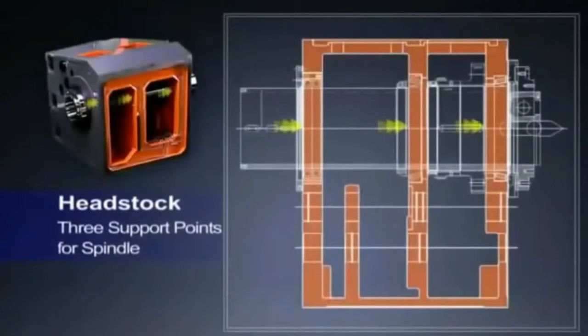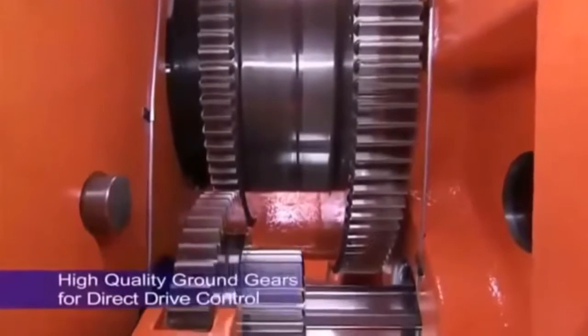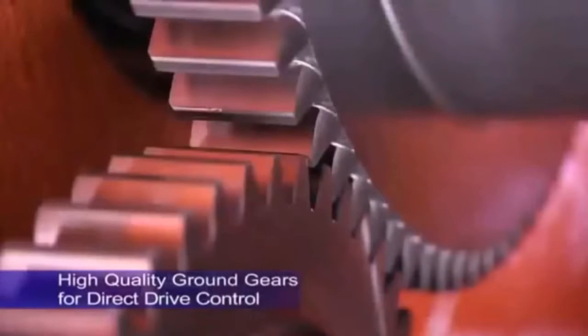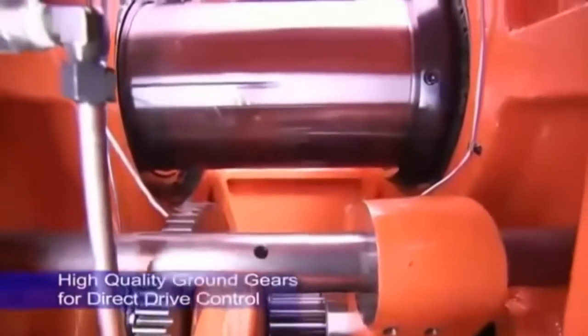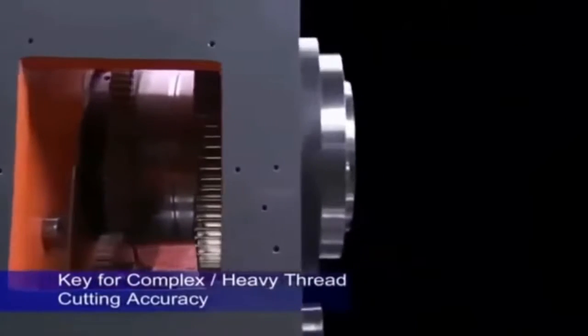The superb headstock structure on this machine uses Timken bearings with 3 support points to allow you to handle the heaviest and highest precision cutting with ease. Added to this, these spindles use a hardened high-grade ground gear design to deliver the highest precision control for complex thread cutting on very large work pieces.